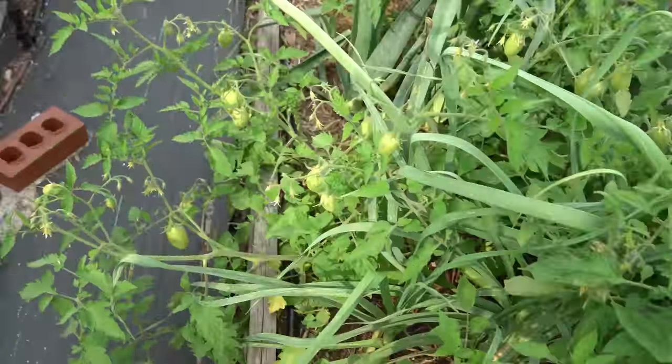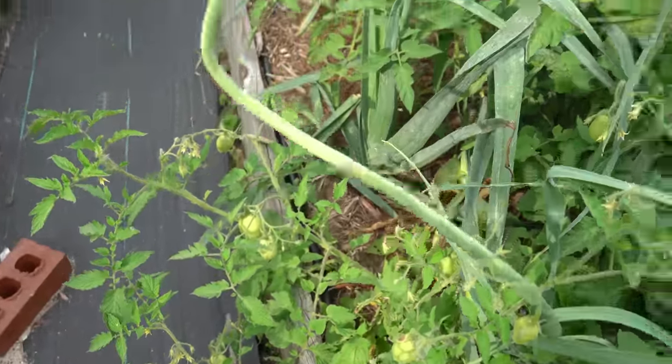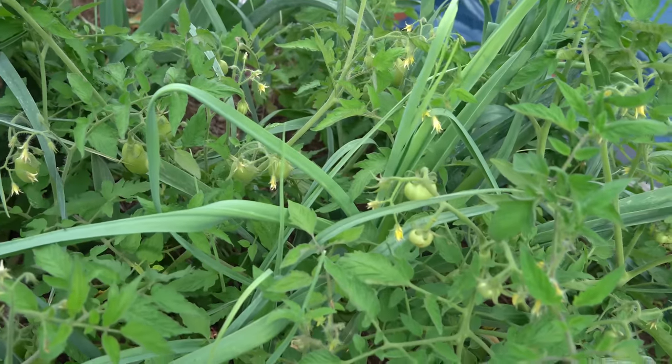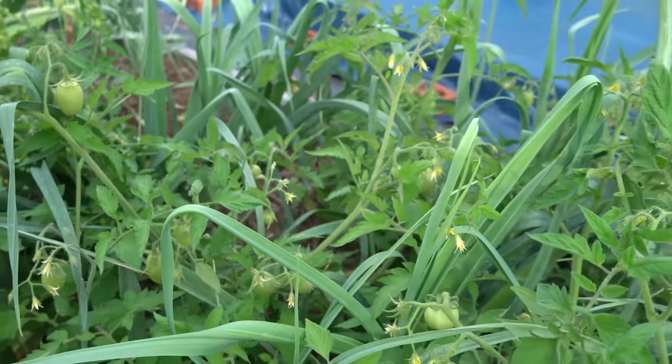It's going to be a good season for these determinate types. Even if you don't spray them or get to prune them, usually they put out fruit long before the disease actually kills them off. So I'm a lot less concerned. As long as they don't get things like wilt virus, they will be in good shape.